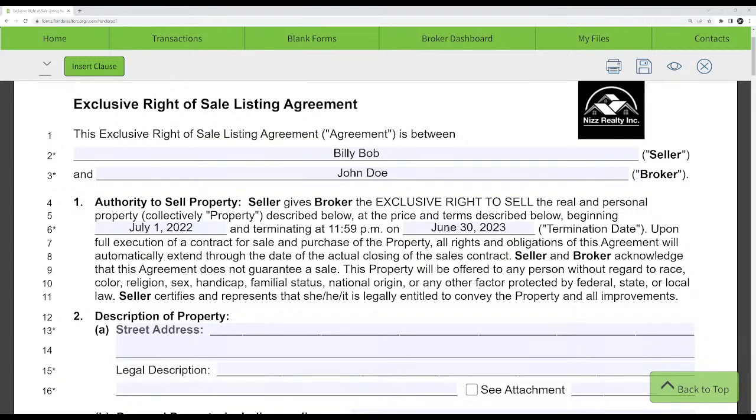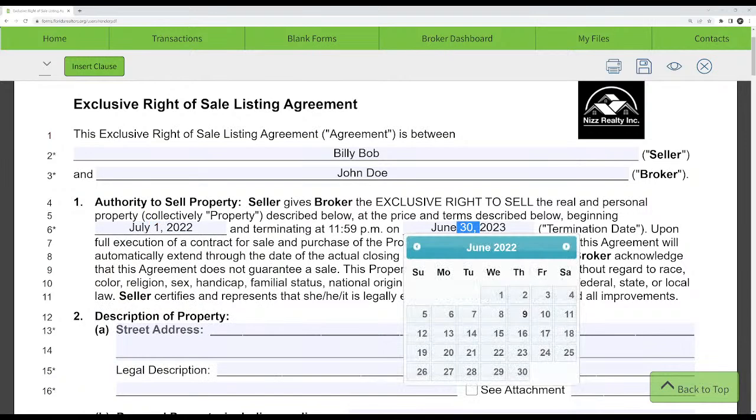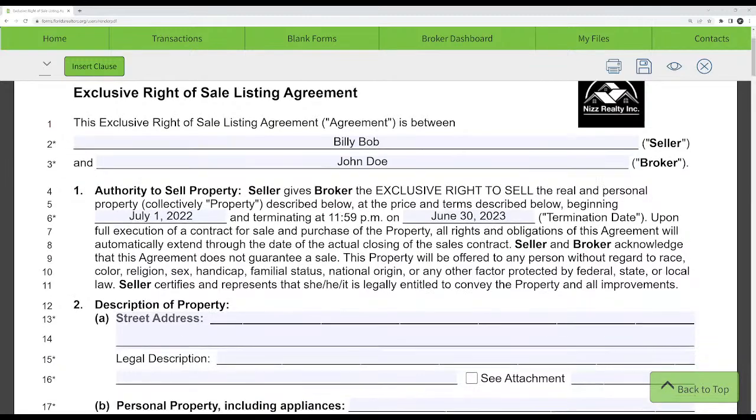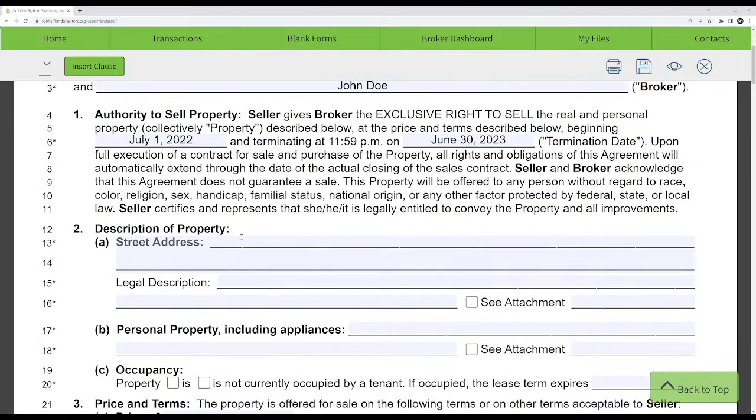I see a lot of times realtors just put July 1st, 2023. That's not correct. That's not the way you're supposed to do it. Technically, it's exceeding a year. So the right way to do it is to go one day backwards. If it was July 5th, this would be July 4th. If it was July 10th, this would be July 9th, and so on and so forth. Pretty self-explanatory. I know I'm probably talking about it a little bit more than necessary, but it is important and it is the right way to do it. So just some notes on that.